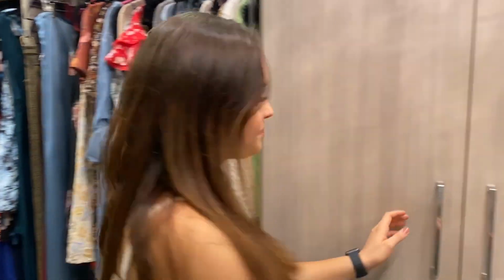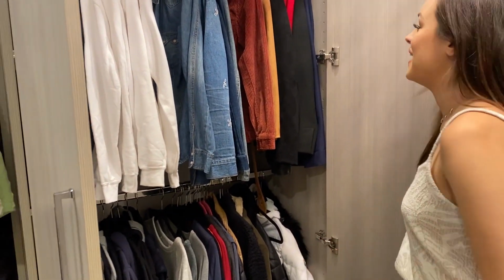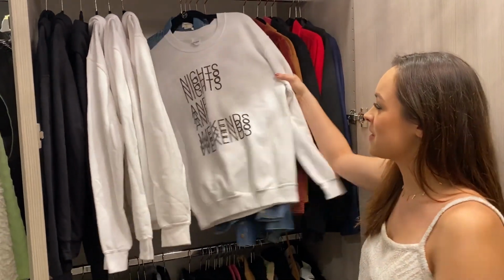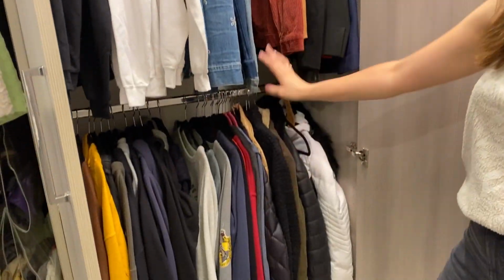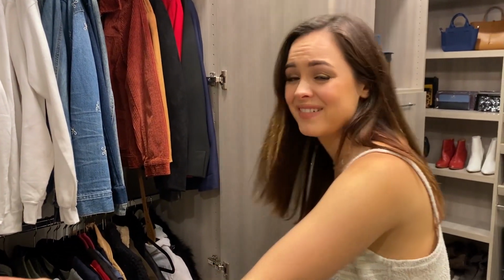And then over here, hopefully using these very soon as fall sneaks up on us. I have way too many jackets. I've got blazers, stylized jackets, jean jackets, some custom merch that I had made that I was selling online a while back. And heavy coats, pullover sweatshirts, and hoodies. So hopefully I can make use of these very soon because clearly I love them.